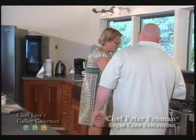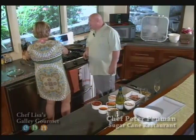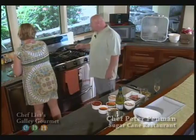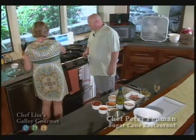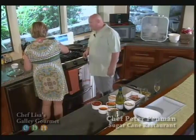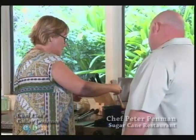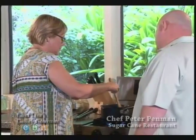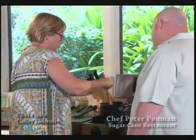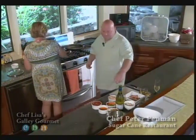Okay. So you want this to have a bit of an opaque look? Yeah, we want to get the onions translucent. And is this something that you would say is quite a popular choice on the menu? Yeah, at the Sugar Cane restaurant, this will be one of the most popular fish dishes that we sell. It's rustic and it's very filling as well.